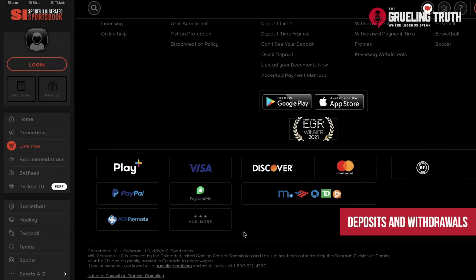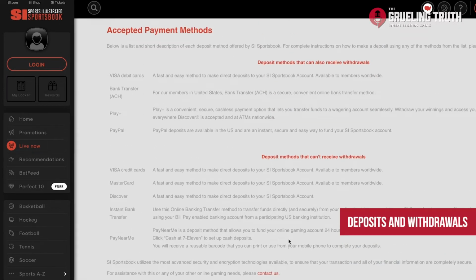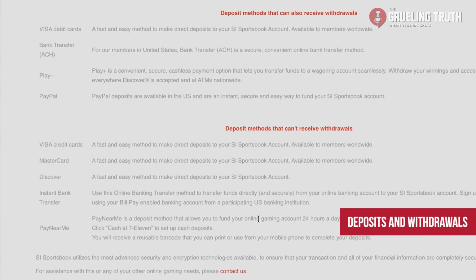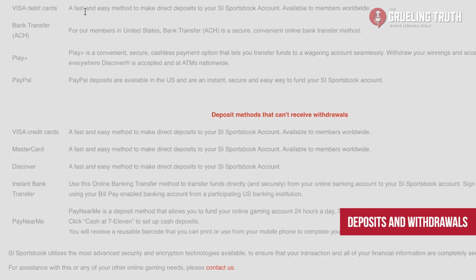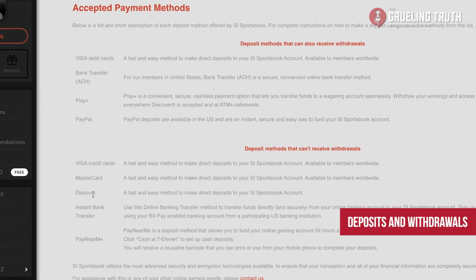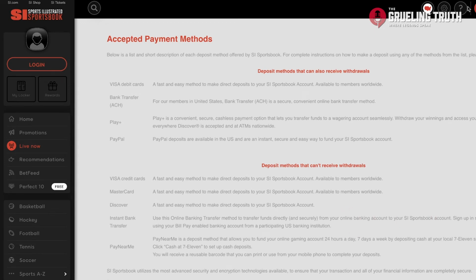Withdrawals, on the other hand, are a little more complicated. You can only get your cash back through a Play Plus card, bank transfer, PayPal, or cash at the casino. You can't use those debit or credit cards. The nice thing is, though, there's never any fees for deposits or withdrawals, but they still don't make getting your money back as easy as some of the other operators.